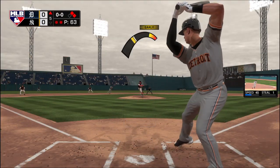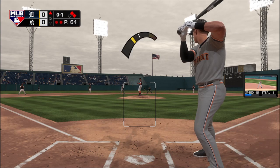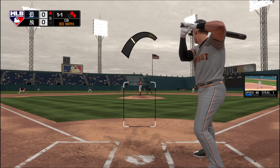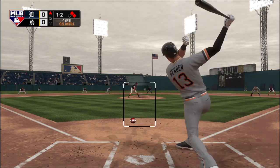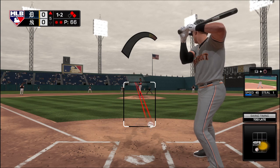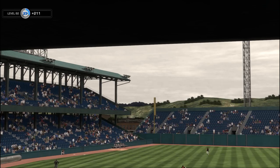Now batting. First pitch coming. Here it is. Late on that one as it's fouled off to the left side. 1-1. 2 down, runners at first and second. It's 1-2. I think it's safe to say he wasn't ready for the fastball. Yeah, and they set him up with that. A swing and a miss. That retires the side.